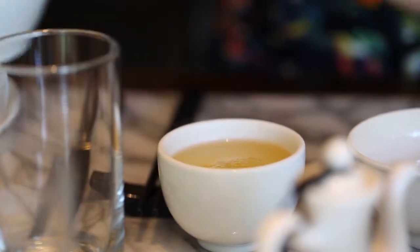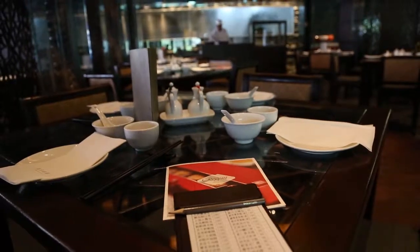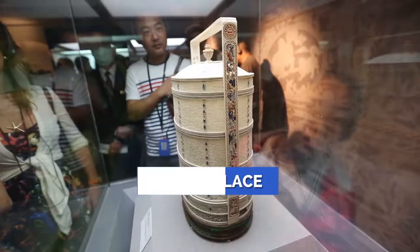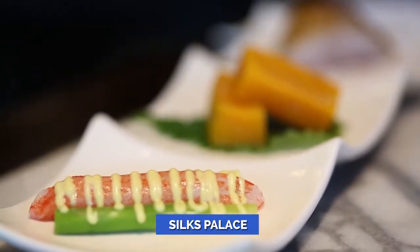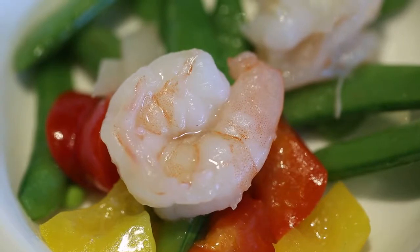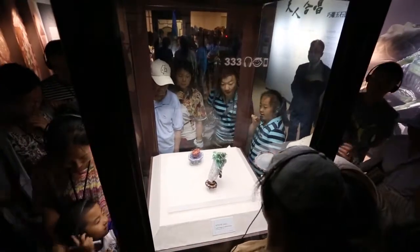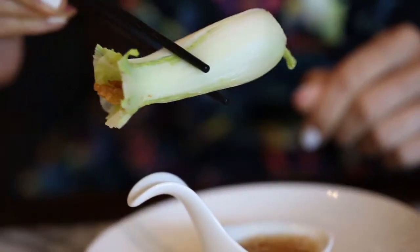But Taiwan isn't all fast food and funny chains. For an exquisite tasting menu, the restaurant at the National Palace Museum, Silk's Palace, does it right. The small plates felt like they never ended, and each was a feast for the eyes as well as the taste buds. And one of their signature dishes here you can actually admire right next door. It's modeled after the famous jadeite cabbage, so you can go there, enjoy it in the museum, and then you can come over here and you can eat.